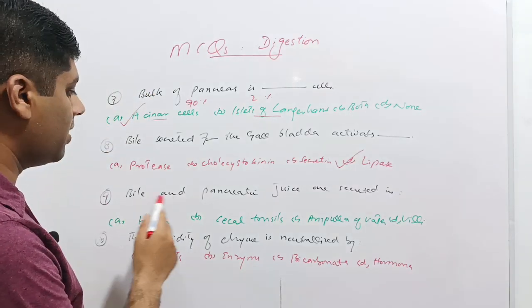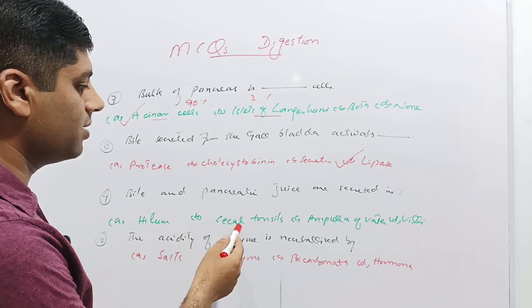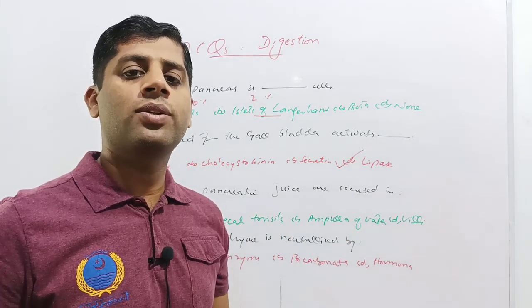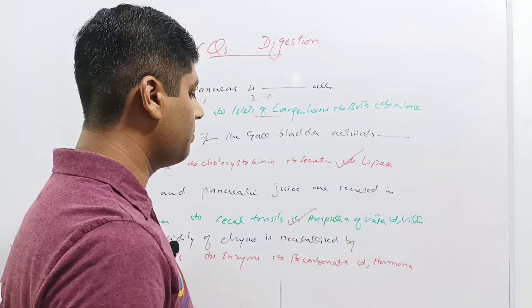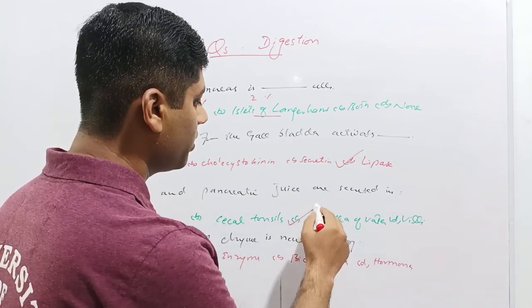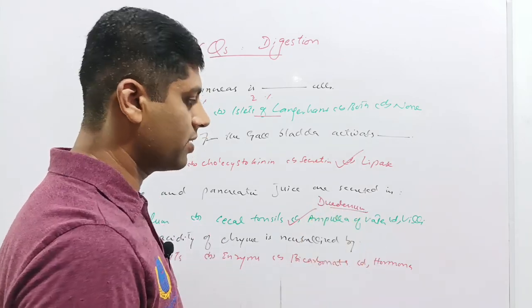Next question is, bile and pancreatic juice are secreted in dash. Given options are hilum, cecal tonsils, ampulla of Vater, or villi. As I've told you, pancreatic juice and bile are both secreted in the duodenum at a point called the ampulla of Vater. So option C is correct, that bile and pancreatic juice are secreted in the ampulla of Vater of the duodenum. So the ampulla of Vater is located in the duodenum, the first part of the small intestine.